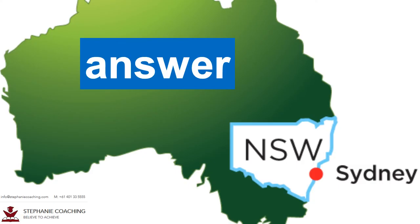Word number 28 is answer. Which state do people in Sydney live in? The answer is New South Wales. Its abbreviation is NSW. Can you see NSW in the word answer?